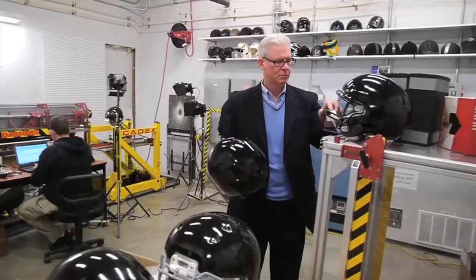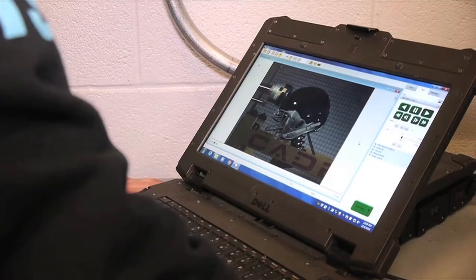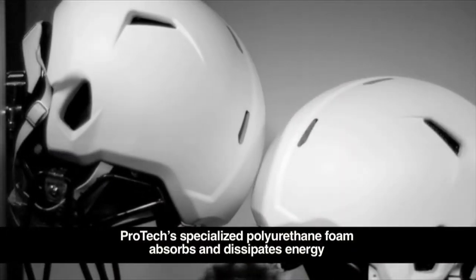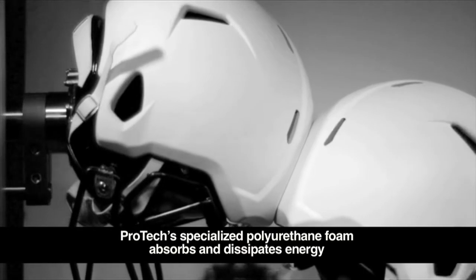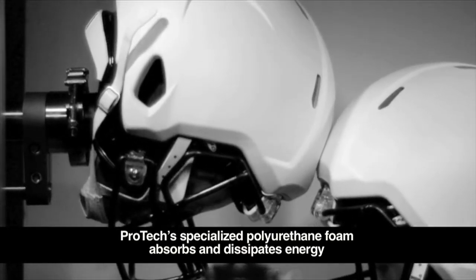Extensive field and lab testing has exposed the ProTech to both the low and high impact forces associated with football. Lab testing has measured ProTech's ability to dissipate impact forces, while field testing has illustrated the product's ability to reduce headaches and other types of head trauma.